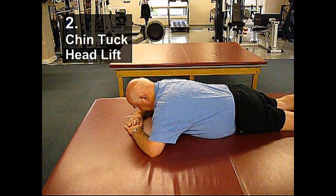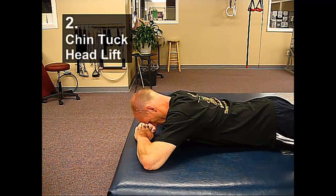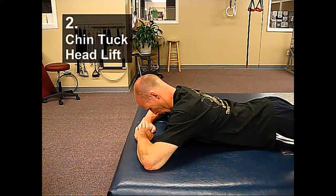Exercise number 2 is called a chin tuck head lift, and this is another great movement for reestablishing the alignment of your head and cervical spine by making the muscles stabilize in the opposite direction of the poor posture.